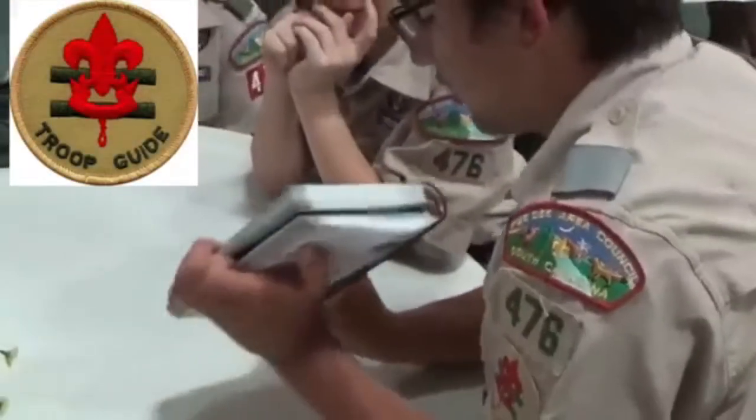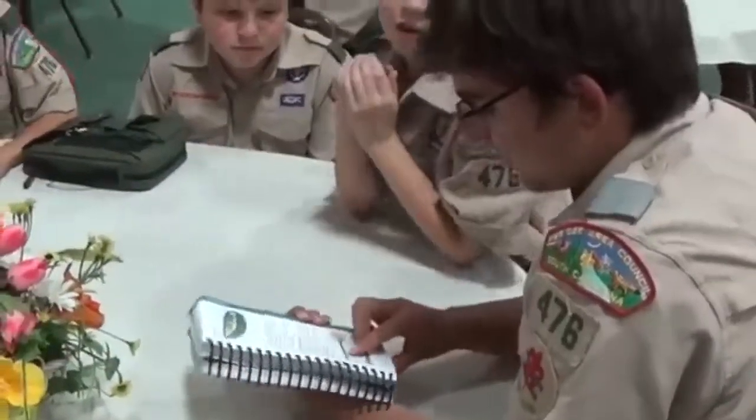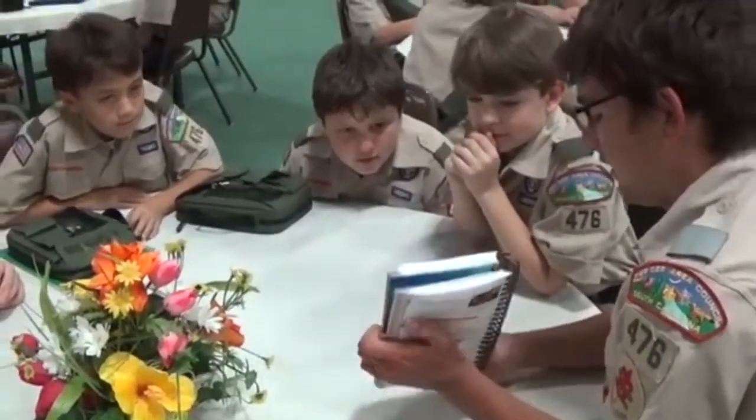Troop guides are both leaders and mentors to the members of the new scout patrol. They should be older scouts who at least hold the First Class rank and work well with younger scouts. The troop guide helps the patrol leader of the new scout patrol lead their patrol so they can develop into a well-functioning group, working harmoniously and productively.